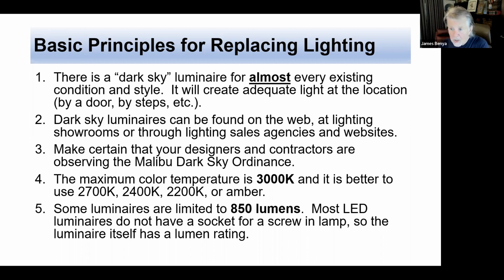Make sure your designers and contractors are observing the dark sky ordinance. There aren't a lot of communities that have a dark sky ordinance this strict, so they may not be familiar with it. Obviously, it's easy to find on the City of Malibu website. Make sure they realize you're going to have to meet it because your plans are going to be checked and your installation is going to be inspected.